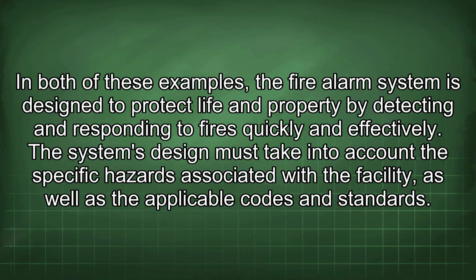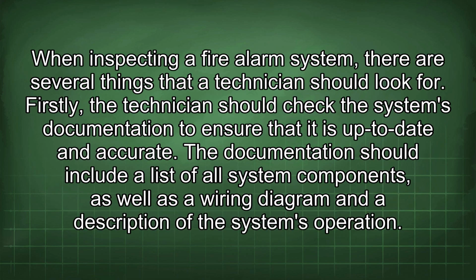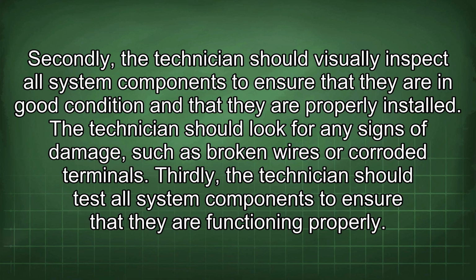and standards. When inspecting a fire alarm system, there are several things that a technician should look for. Firstly, the technician should check the system's documentation to ensure that it is up to date and accurate. The documentation should include a list of all system components, as well as a wiring diagram and a description of the system's operation. Secondly, the technician should visually inspect all system components to ensure that they are in good condition and that they are properly installed. The technician should look for any signs of damage, such as broken wires or corroded terminals. Thirdly, the technician should test all system components to ensure that they are functioning properly.